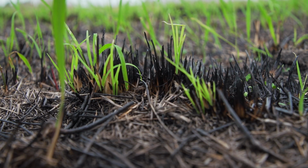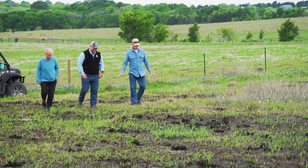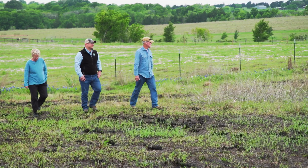It's been about 2 weeks since the burn? Yeah, it was 2 weeks ago Sunday. It had a lot of green in it. I didn't think it would burn very well, but I think it did really well.